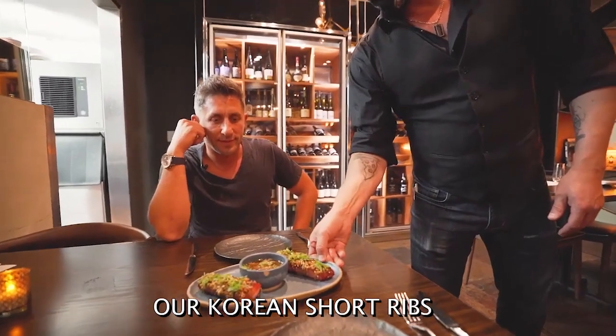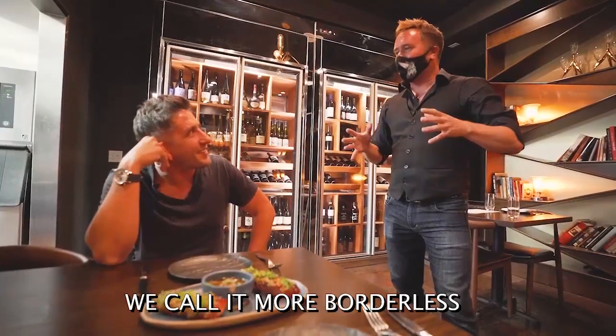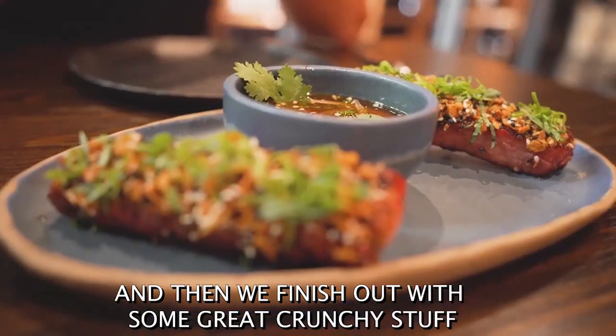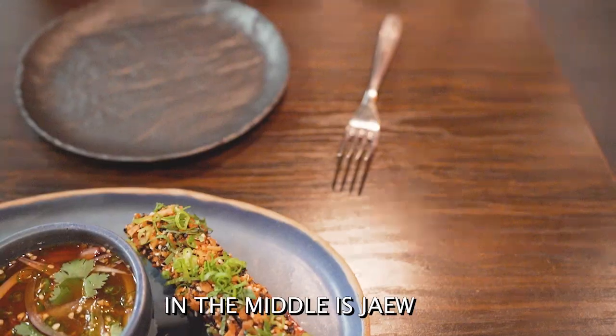Our Korean short ribs. This is not fusion. You call it more borderless. The chef really does. I like that. And finish off with some great crunchy stuff. Arrowroot, sesame seeds, scallions. In the middle is jiao.